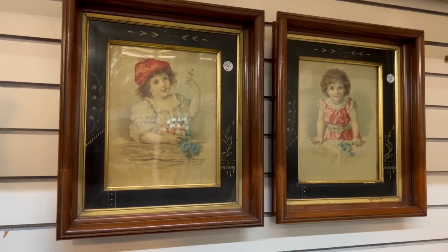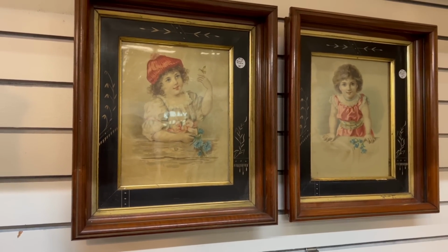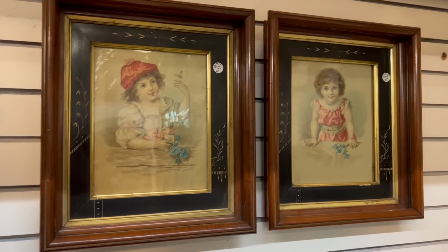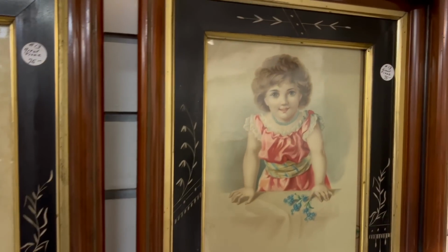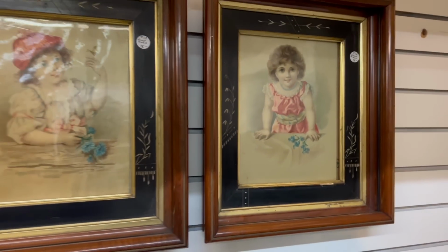Cute Victorian chromolith children prints in these really nice frames with the aesthetic period designs, a little bit of spoon carving on the inside. These should date to about 1880. They are priced at $75 each.